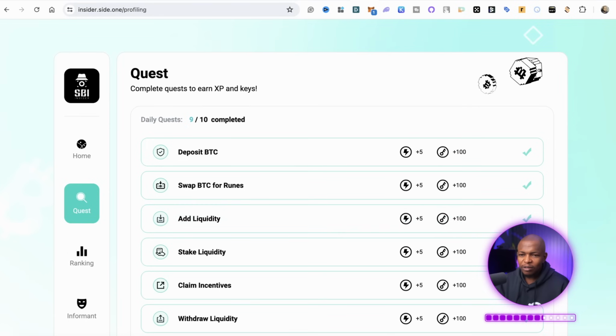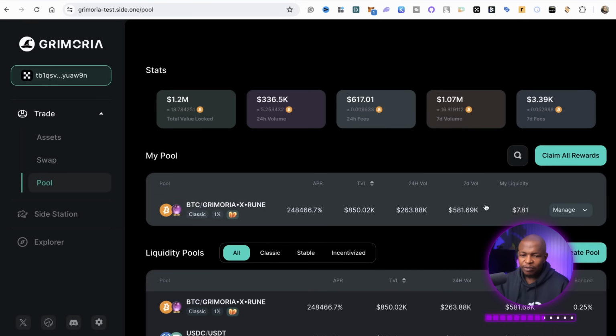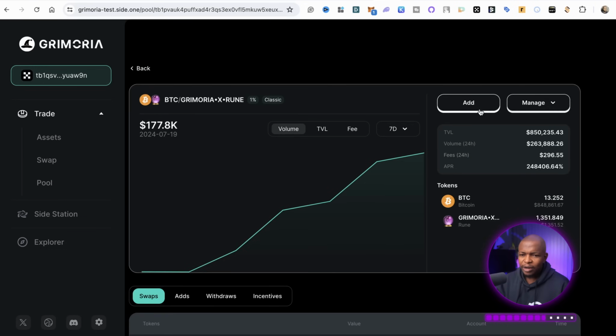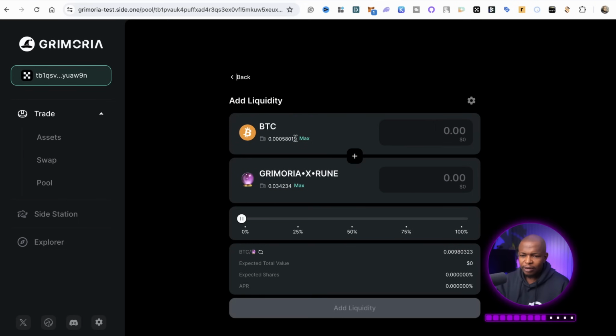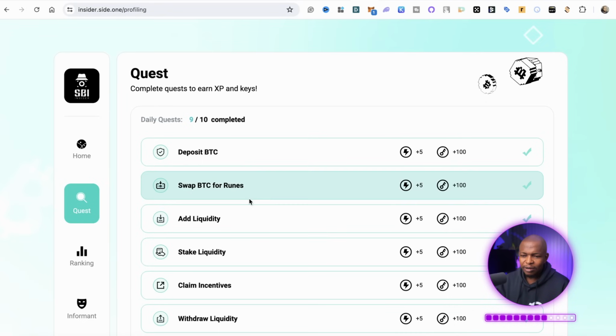Next one is add liquidity. You go to pools, select this BTC rune. See, I've done it already. You click on it. Then you go ahead and click on add here and select this and you add liquidity. That's why you add liquidity. Then after that, the next one, just follow what is here.